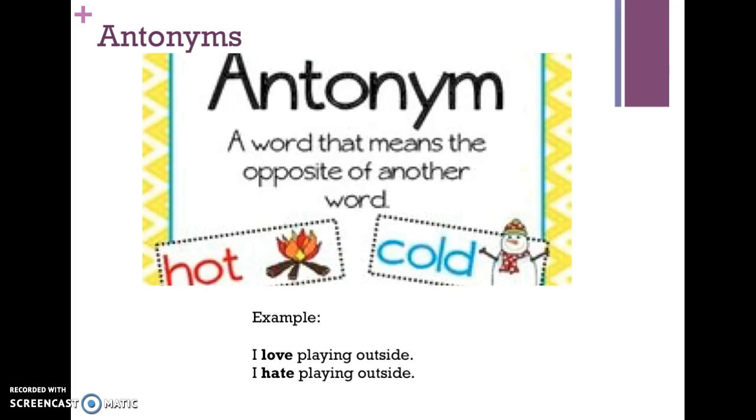In my example sentence, I love playing outside and I hate playing outside, there's only one word in my sentence that's changing. But if you look at those words that are changing, they have completely different meanings. So in antonyms, when you change those words in your sentences, you're actually changing the meaning behind the whole sentence. So that's what's different between synonyms and antonyms.